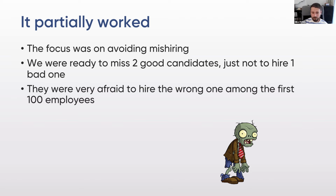Part of the reason it worked was because they were very afraid, and that's what I really like about it. And it's something that all startups and companies that haven't yet become a systematic organization of thousands of people definitely need to do. When you're a small company, you've got 30, 40, 50, up to 100 people. It's very important to be afraid of making wrong hires. Because one wrong hire is very expensive, it's missed opportunities, it impacts everyone else.